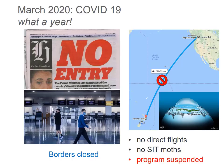Everything changed in March 2020, COVID-19. What a year. We've had various lockdowns in New Zealand, but have largely been COVID-free until Omicron arrived recently. We've had no entry, the borders have been closed, and really quite a strict bubble in the South Pacific. There have been no direct flights, no SIT moth shipments have been possible, and so the program was suspended.